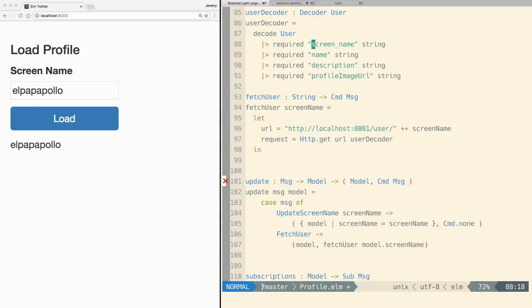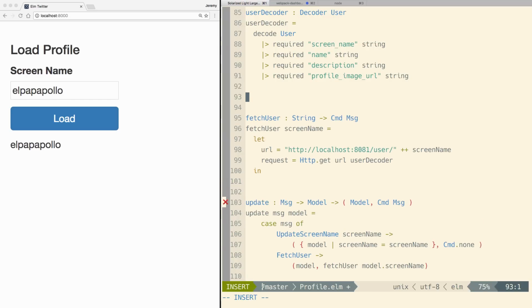In fact, the string we supply here is what the property is in the payload. Twitter's API uses underscores here, but internally in our type we're using camel case. But what it's saying is, when it gets that payload, it's going to look for screen name. If it finds it, then it's going to first invoke user with that. Same thing with name. Once it finds name, it's then going to add that as the second parameter.